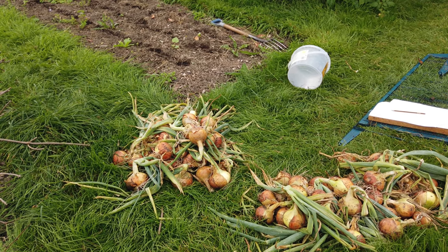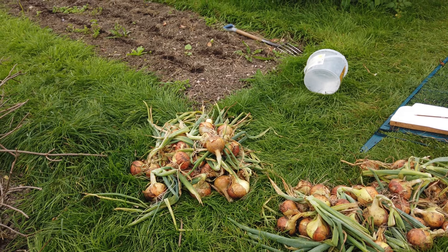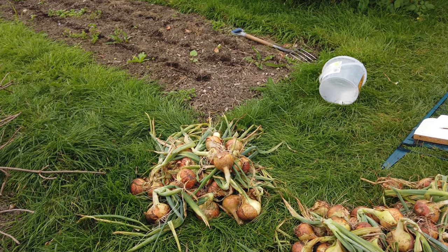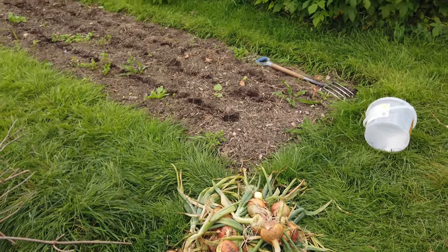See how they dry. Pity we haven't got anywhere undercover we can put them. You're going to have to build a gazebo thing. I'll carry on getting some more spuds. We'll come back in a bit. Okay.